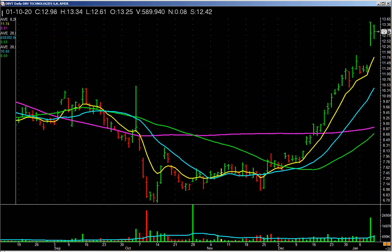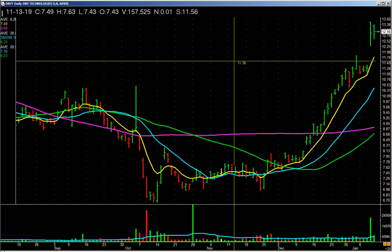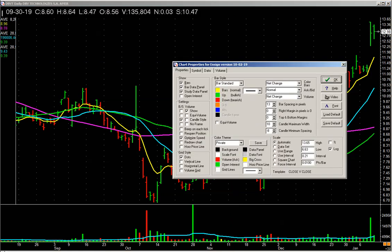You can see there's no real pattern here to buy it now, but maybe there will be in a couple of days. Just be aware it's biotechnology, okay? Can't stress that enough.